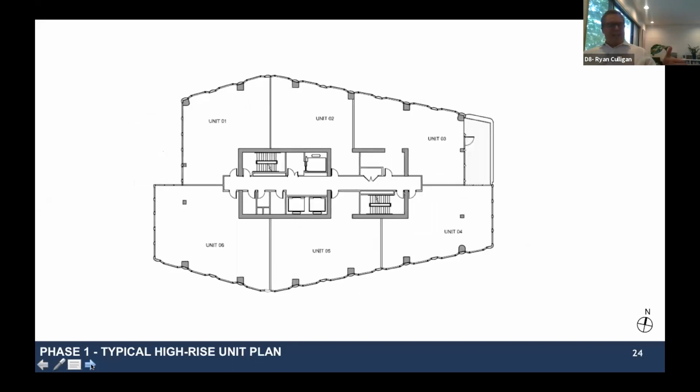The building's identity is one that's stepping. It's a tapering building that steps up towards the top. So as you move higher up in the building, you get these, what we think will be quite special outdoor terraces for these units.